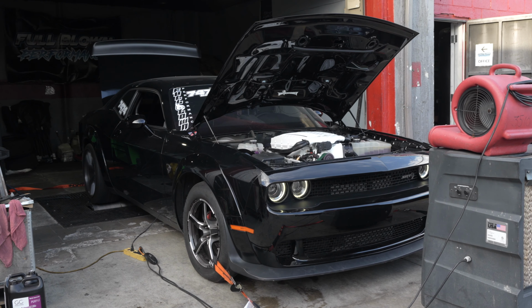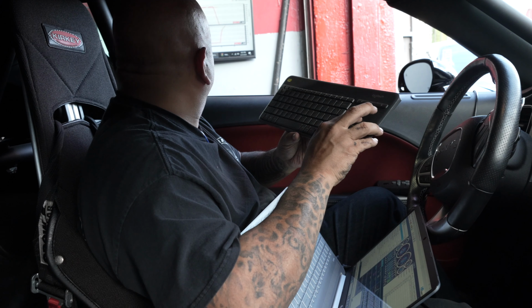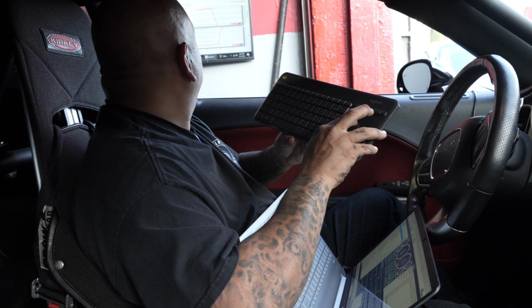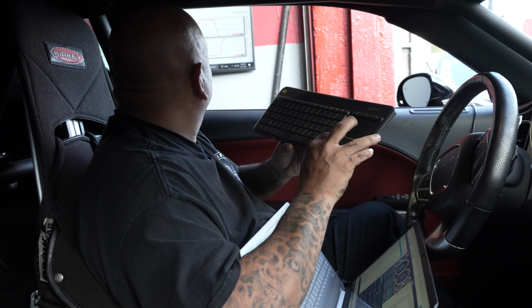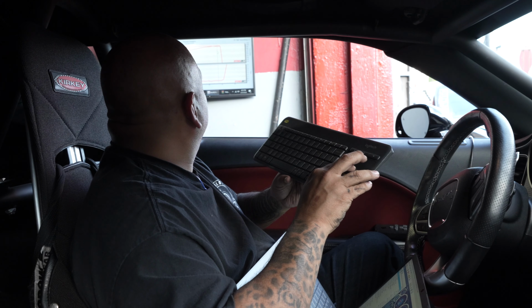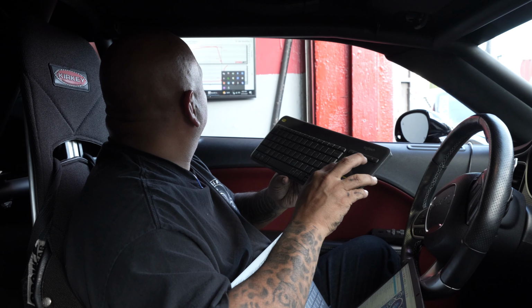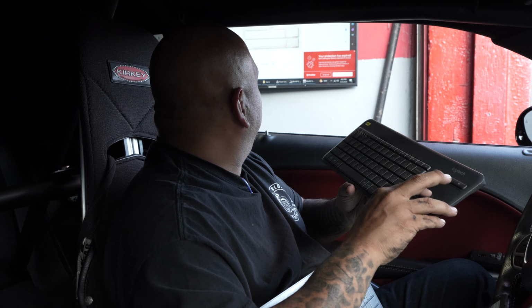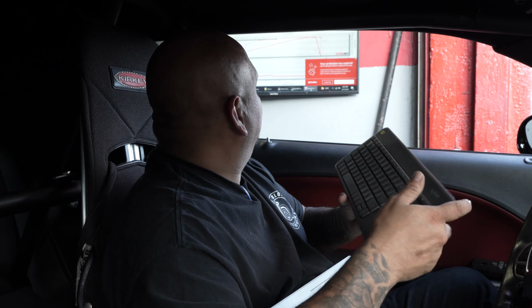Sounds amazing. Yeah, just shy of 1,300. And how many pulls have we done already? Like 3 hard pulls? Or 4? 4, yeah. Just imagine once it cools down, it's 1,300 already. And the funny thing is, it's on the biggest pulley that we could put on it for right now. That's that copy and paste tune. That's gonna be fun driving this though. Oh yeah, this guy's gonna have a blast.